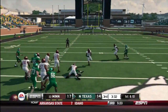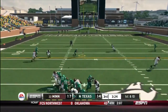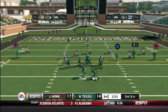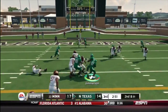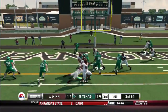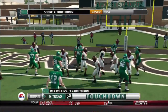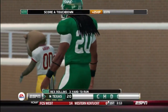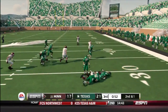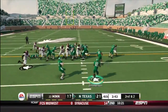Jimerson coming in, and that's a first down for Jimerson. So far, he's on fire. A nice pass, and a first down. Jimerson up the middle. And so far, he's on fire with a run. Rollins coming in, first down, barely. Rollins, touchdown, North Texas. Rollins up the middle. Williams trying to run up the outside. No good. And he got sacked out there.